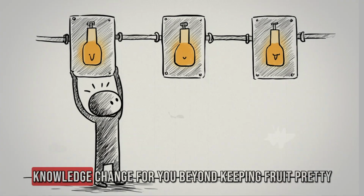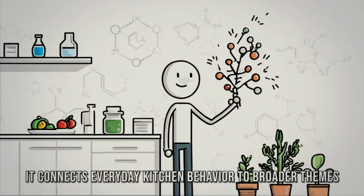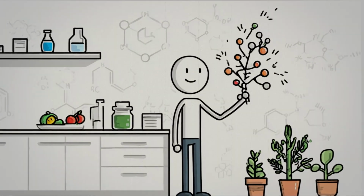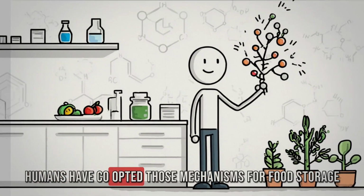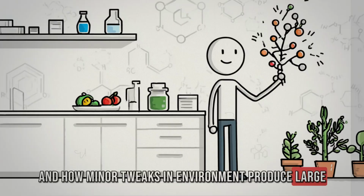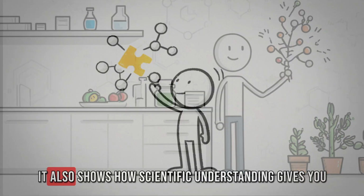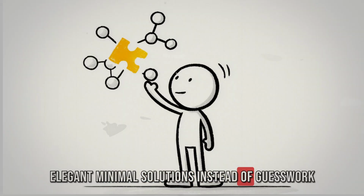Finally, what does this knowledge change for you beyond keeping fruit pretty for a salad? It connects everyday kitchen behavior to broader themes. How organisms use chemistry to protect themselves, how humans have co-opted those mechanisms for food storage, and how minor tweaks in environment produce large visible effects. It also shows how scientific understanding gives you elegant, minimal solutions instead of guesswork.